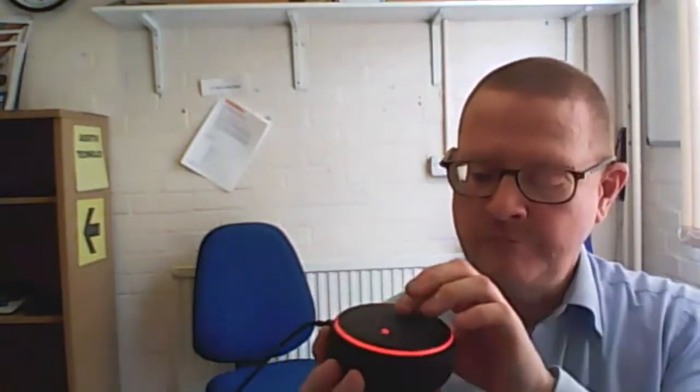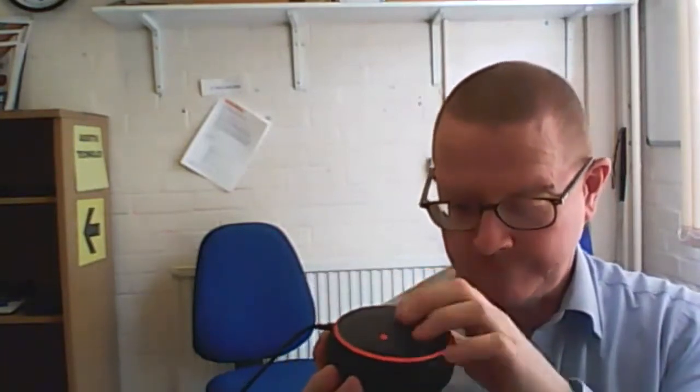When the device is not on mute, if I just turn it off of mute here, if I find the right button, I always find the wrong button on these things.